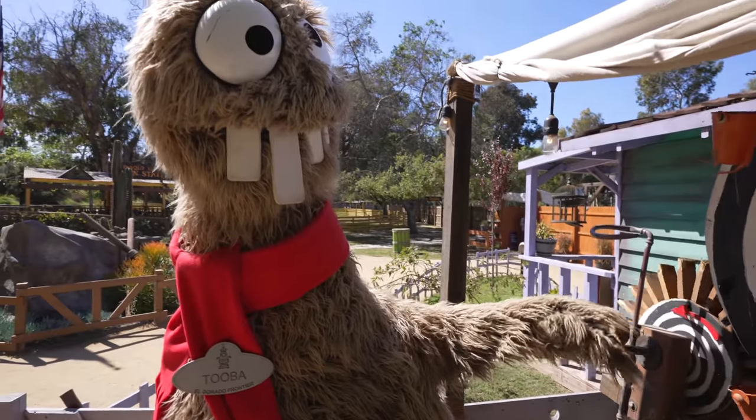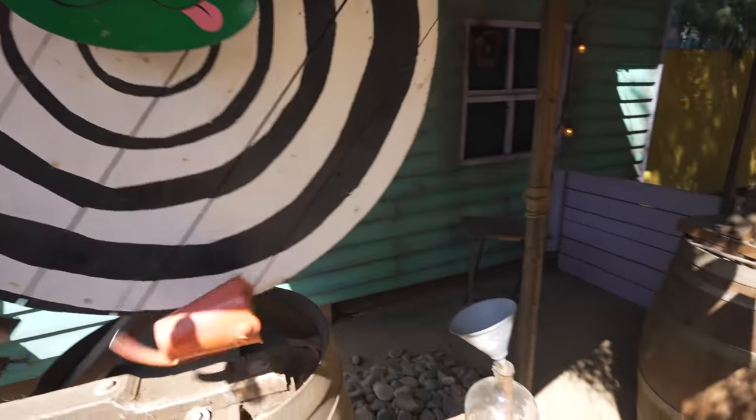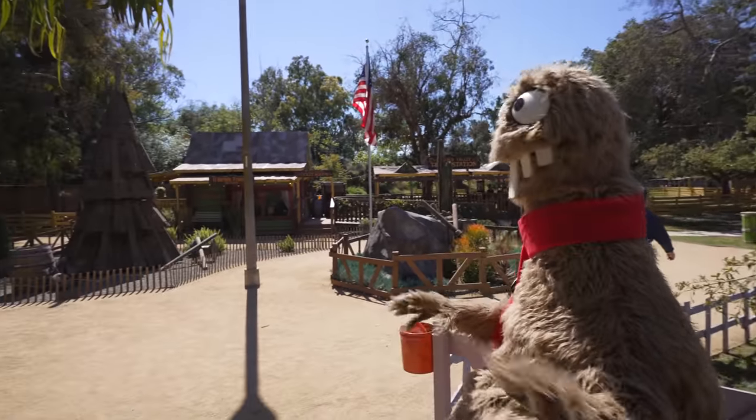Tuba, yeah, I think you're doing it backwards. And they pour the water. What? And the water goes in the flame. Oh, in there. And then you gotta fill it up in enough time. Uh-oh. Run. Tuba, run. Get out of here. Run. I didn't see anything.